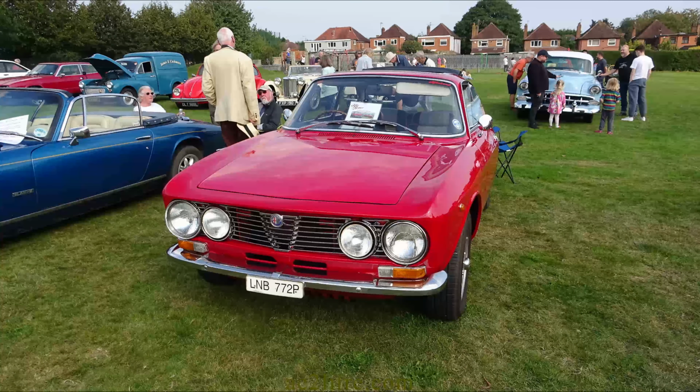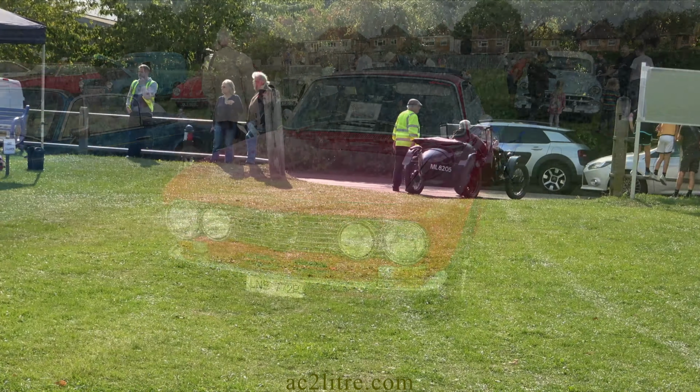Now it's time to hook up my best audio kit and let you enjoy seeing cars start up and depart before the huge thunderstorm arrived.